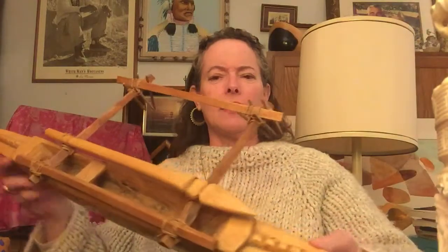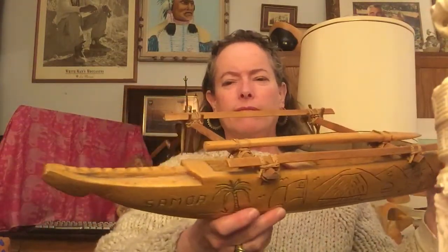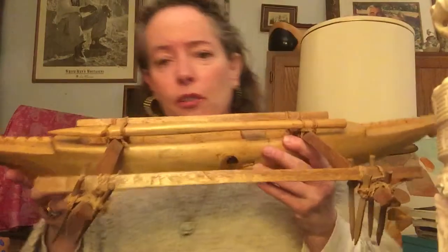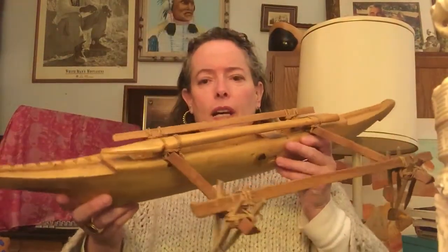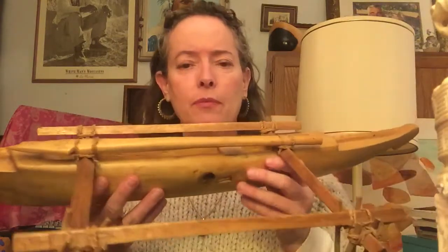So there's one other thing I want to share, and I've had it up here a few times, but I haven't shared it yet because I'm hesitating because I really like it and I don't know if I want to sell it. But here it is. You see this? This is a fishing boat from Samoa. I've researched this. This was not made for tourists. I don't know who it was made for, but it's absolutely gorgeous.